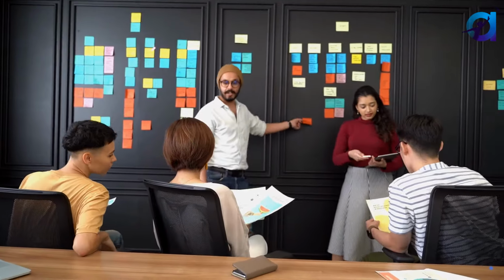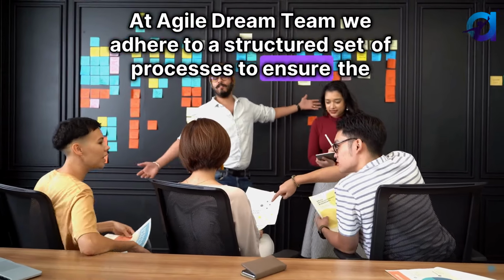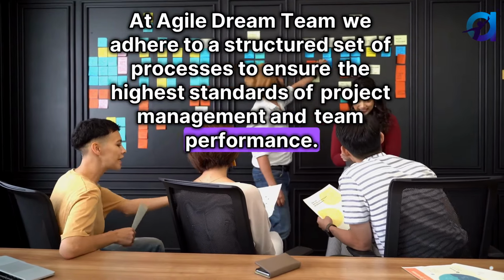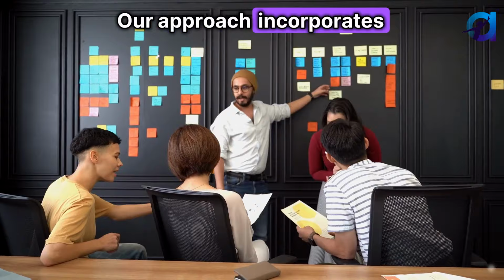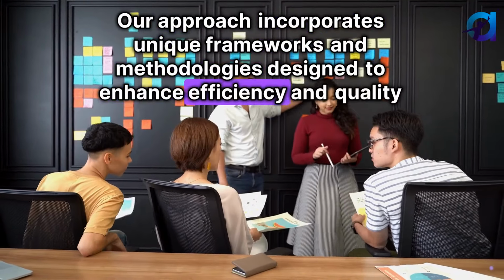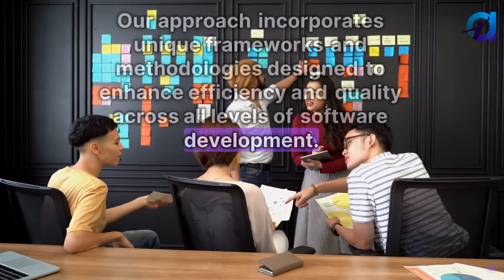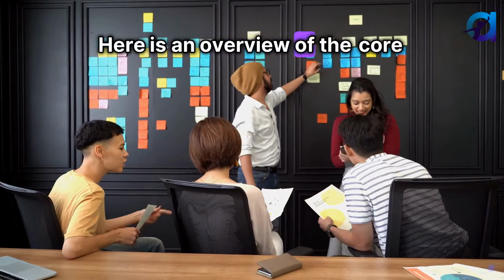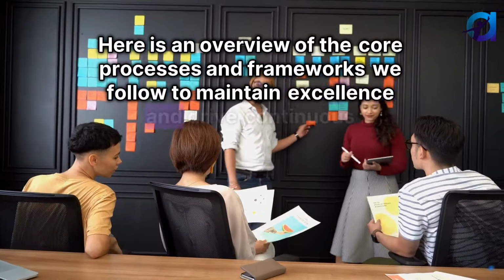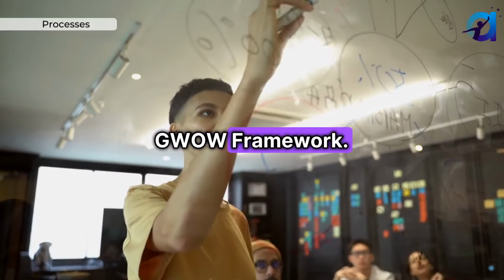Processes. At Agile Dream Team, we adhere to a structured set of processes to ensure the highest standards of project management and team performance. Our approach incorporates unique frameworks and methodologies designed to enhance efficiency and quality across all levels of software development. Here is an overview of the core processes and frameworks we follow to maintain excellence and drive continuous improvement within our teams. GWOW framework.